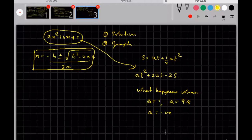But now I am thinking, if a is equal to 1, the body is moving. What happens if a is equal to 0? So if a is 0, the body is moving with a uniform velocity. If a is negative, the body is retarding. If a is 9.8, the body is moving in gravity.